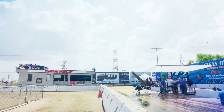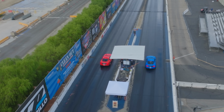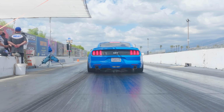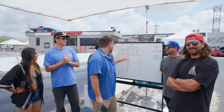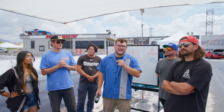Thank you. All right, so it's been about an hour. In the left lane, it's about 122 degree track temperature. Right lane, because of the shade we have, one tire is 97 degrees, the other is 115. You do the math. We're gonna go ahead and run another round and see how much that 20 degree or so increase in temperature affects our ETs.